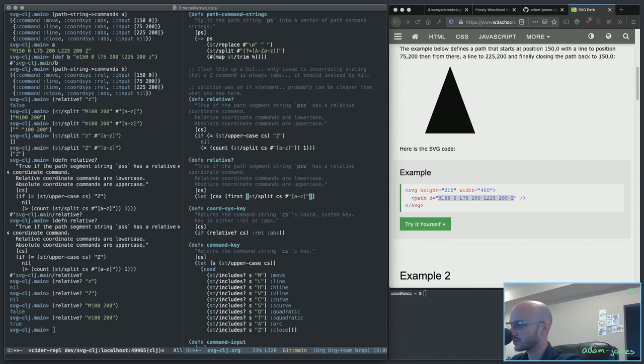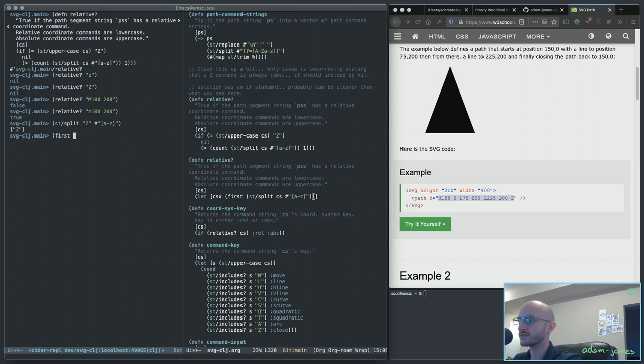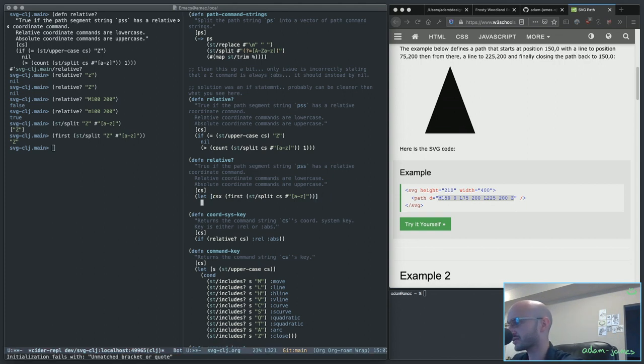Okay. So what's happening here is the same thing. You just split the string. That will turn it into a list even if it doesn't split. I do believe that's true. Let's double check that. So here, for example, the string I put in was Z, and if I do first of that split, then it gets Z out again. So if the input string and the result after splitting are equivalent, then nothing changed, therefore it is not relative. Otherwise it is. I think that's cleaner. Does that make any sense?